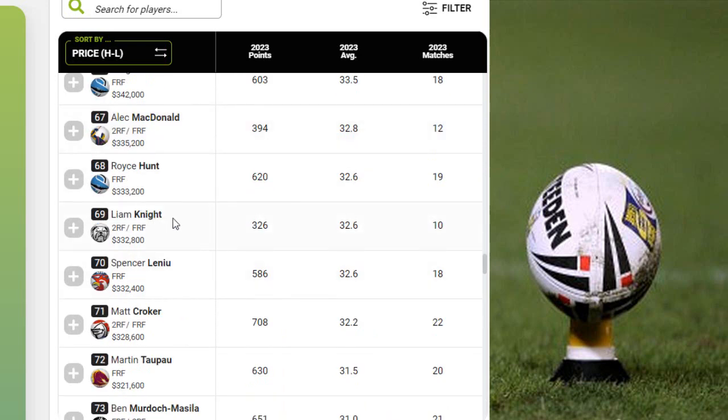Liam Knight at the Doggies at 330k. Again, the Dogs, I talked about Max King having a front row spot. Does Liam Knight maybe get the other front row spot? Maybe? I don't know. It'll be interesting to see how they shake up their forward pack. Obviously, you would expect Kikau and Preston on the edges, and then Josh Curran, I would assume, would be the lock, and then Max King to start with, maybe Liam Knight, or maybe someone else like a Patolo.